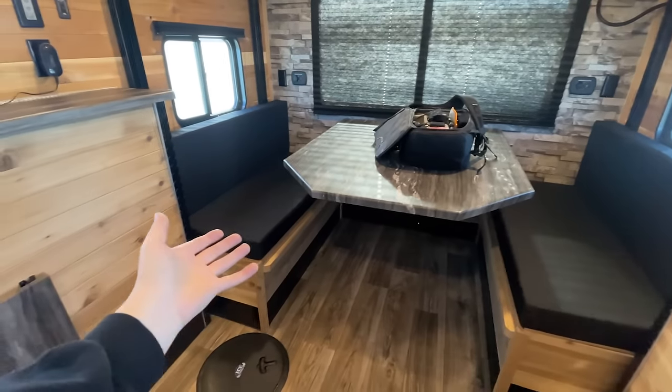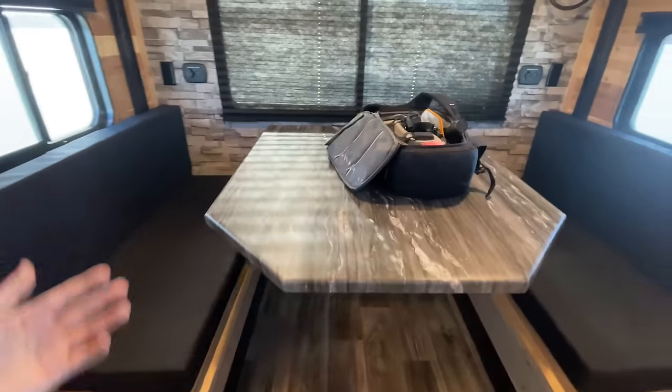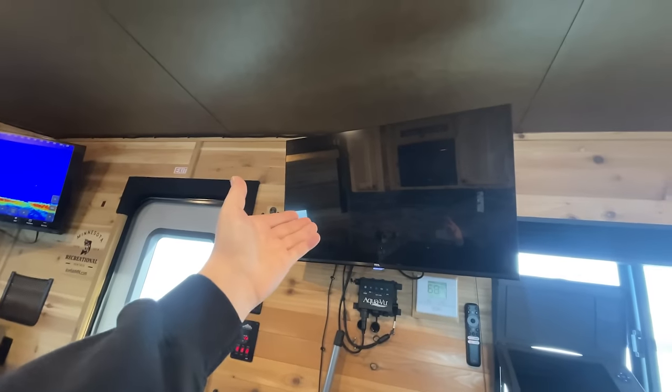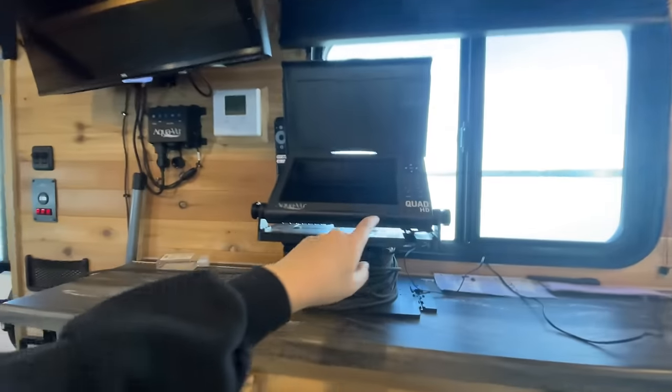Over here, we got a nice little kitchen table type thing. Above the table and bench seats, we got ourselves a nice little pull-up bed. That's where I'm gonna be sleeping tonight. I'm gonna keep that up for now, though. Moving more to the left, we have another TV here, and we're gonna be having the Quad AquaView once again, but I am currently waiting on a cord for that. They're gonna be bringing it to me real soon. But yeah, I think that's pretty much it.